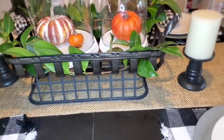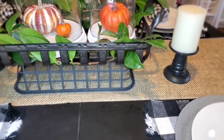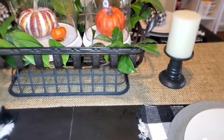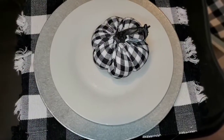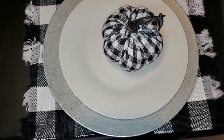And guys, I went outside the other day, and I have a bush, and it has a bunch of little green stems. So I decided to cut them and clean them as best as I could. And I love how it looks. It's so pretty. So I wanted to show you my plate setting. It did not cost me a lot of money to do this arrangement.